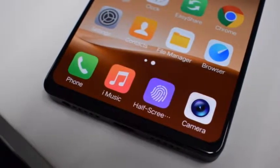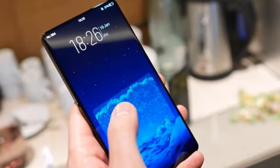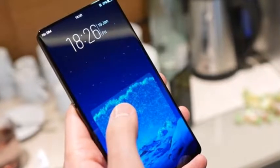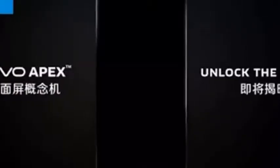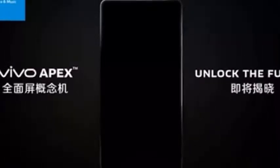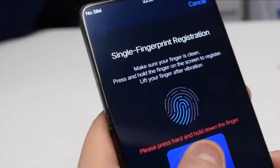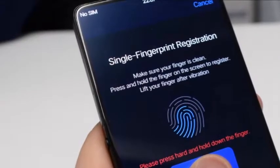Chinese smartphone brand Vivo at MWC 2018 had unveiled a concept phone dubbed Apex with an in-display fingerprint scanner and a selfie camera that pops up when required. The concept phone called Apex is expected to be a head-turner, especially because of its headlining feature that the company describes as half-screen in-display fingerprint scanning technology.